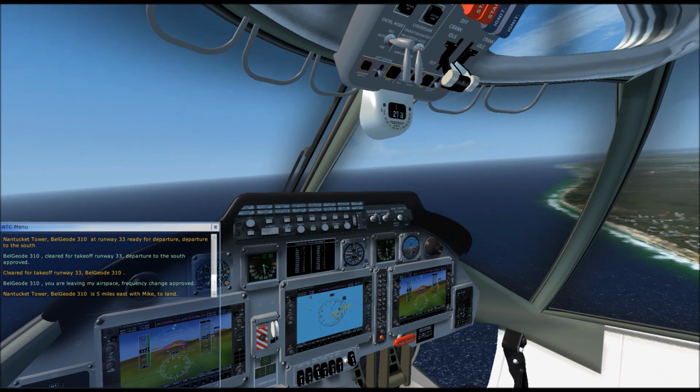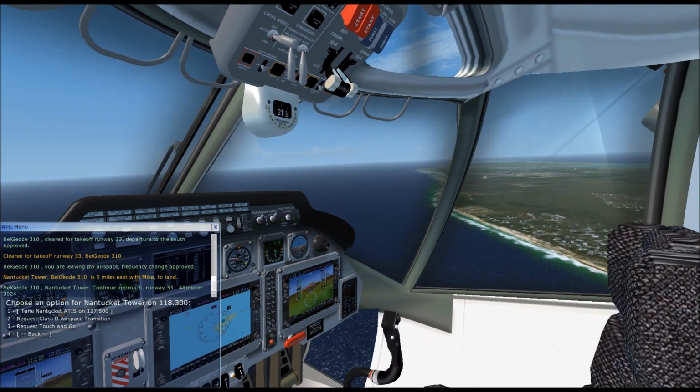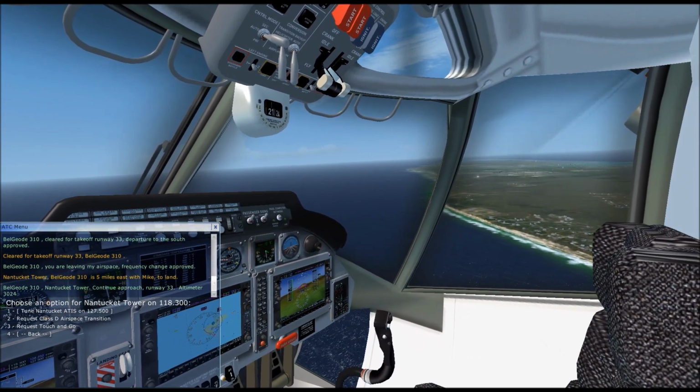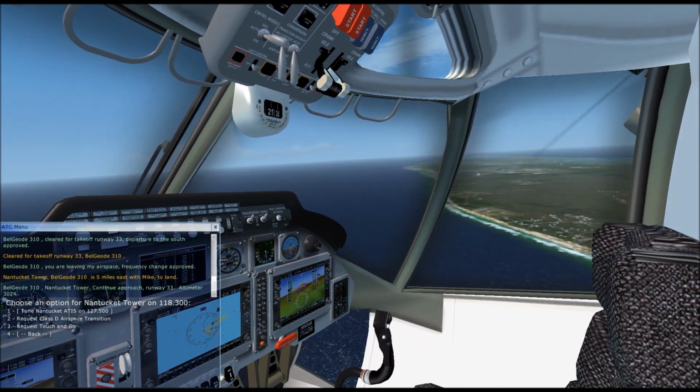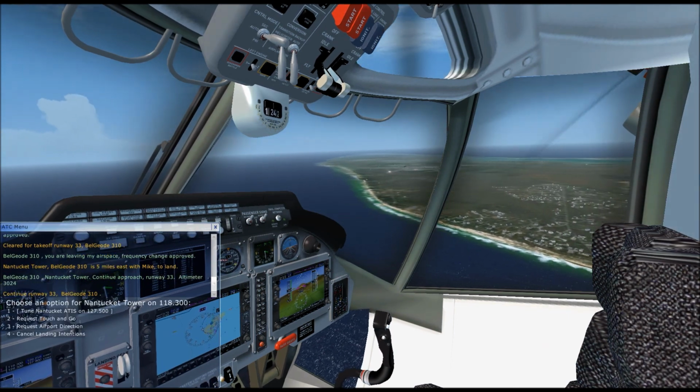Nantucket Tower, BelGeode 310 is 5 miles east with Mike to land. BelGeode 310, Nantucket Tower. Continue approach. Runway 33. Altimeter 3024. Continue runway 33, BelGeode 310.